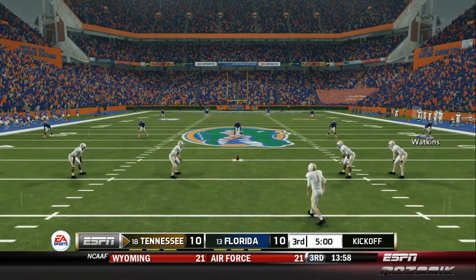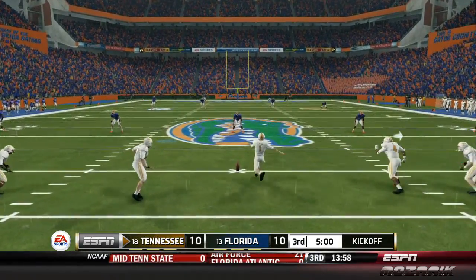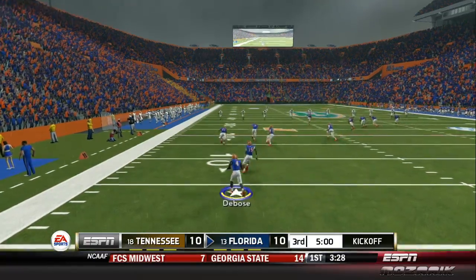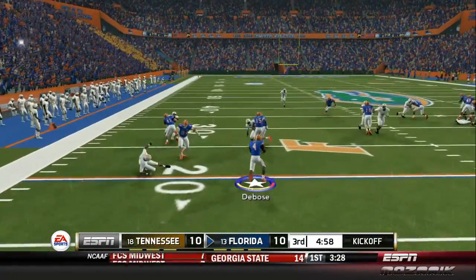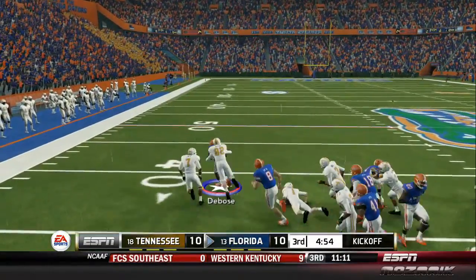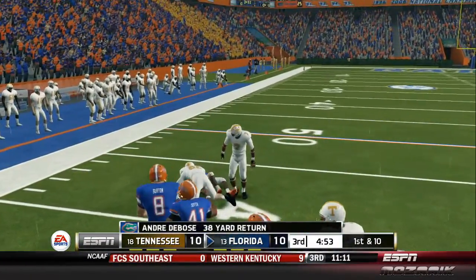And we welcome you back to the action here, just about set for the second half. He'll return it from the 4-yard line. At the 30. Brought down at the 41-yard line.